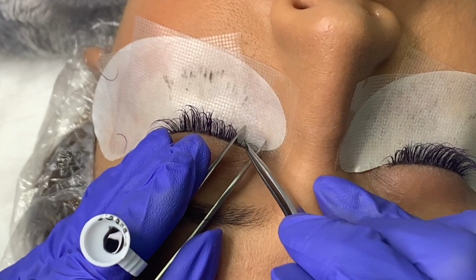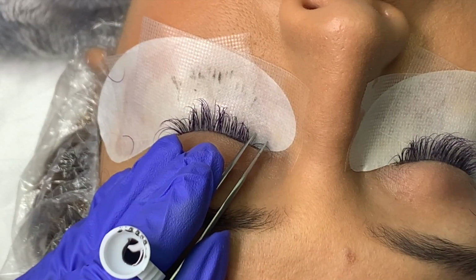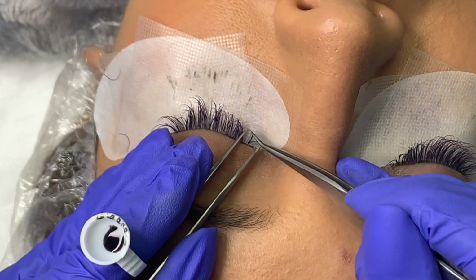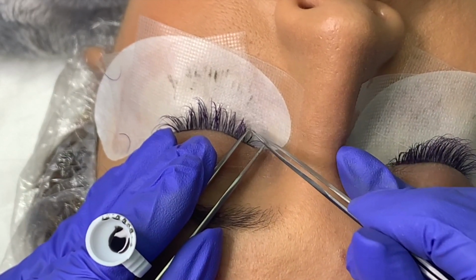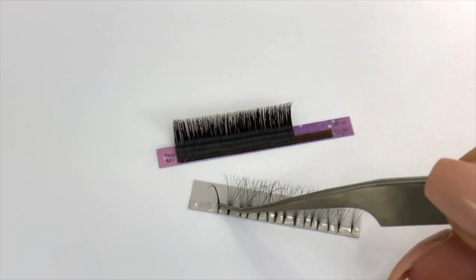Now that we're done applying the classic purple eyelashes, we're going to apply the volume or mega volume eyelashes. Keep in mind, I keep saying mega volume eyelashes because that's the line of these volume eyelashes. They're easy fanning, and here's a little clip so you can see how easy they are to fan, and then we apply them. But that's the line, the mega volume.